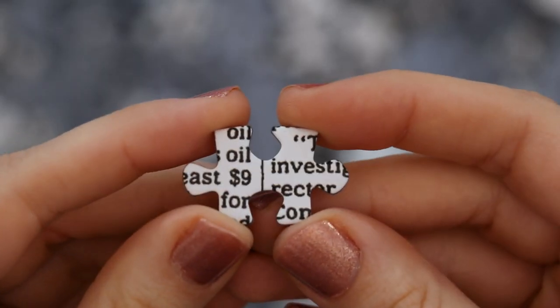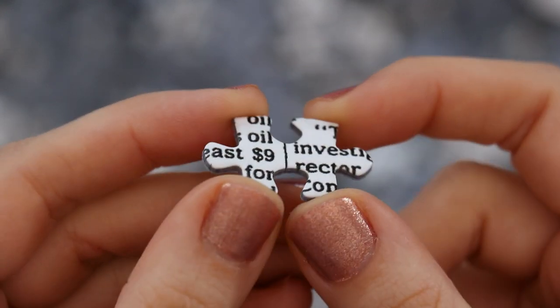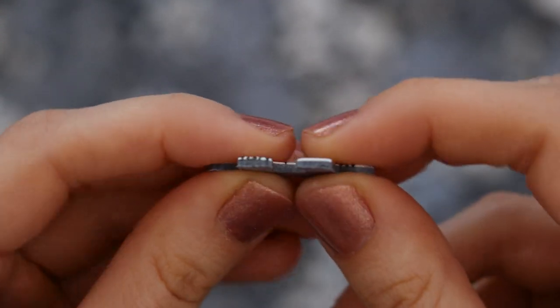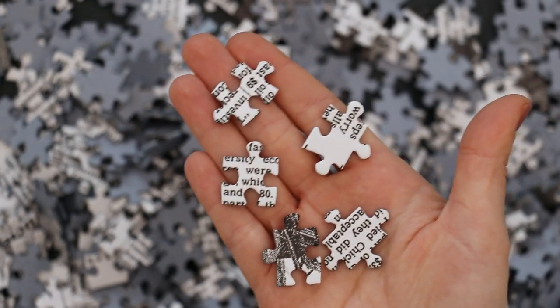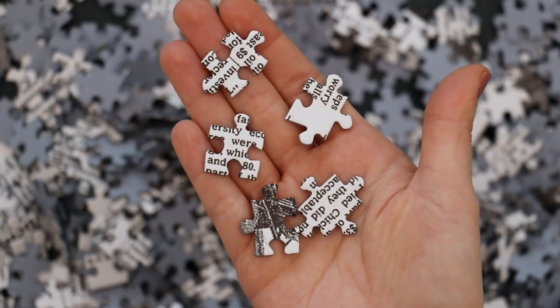So here's one of the pieces. You can see that it's a very matte printing. There's basically no shine at all. There you can see the thickness of the piece. It's a really good thickness. The piece just feels really nice in my hands. And it looks like all of the standard puzzle piece shapes are represented here. So, pretty standard.